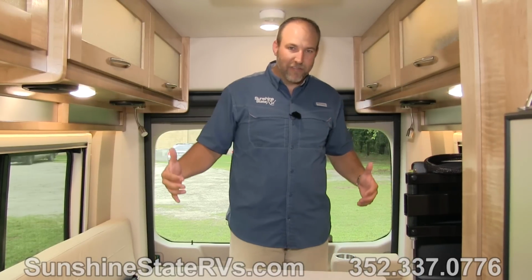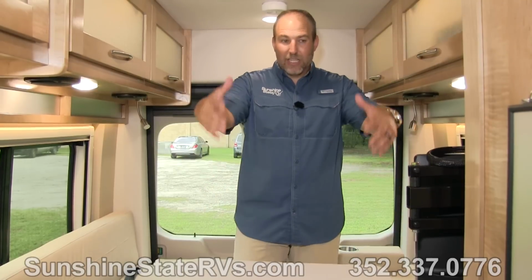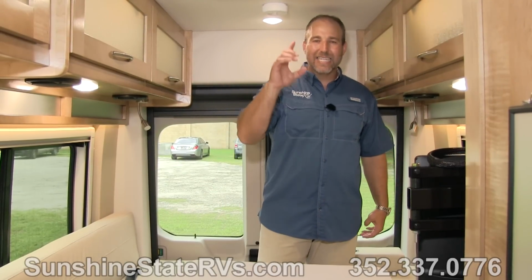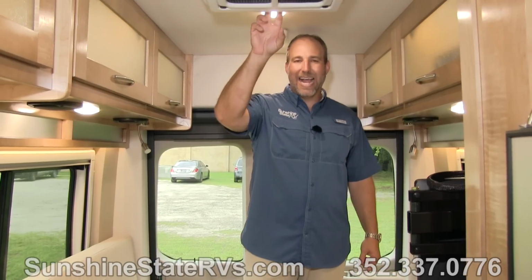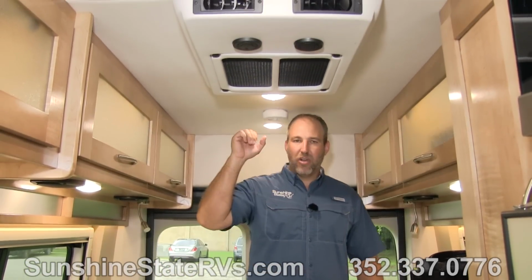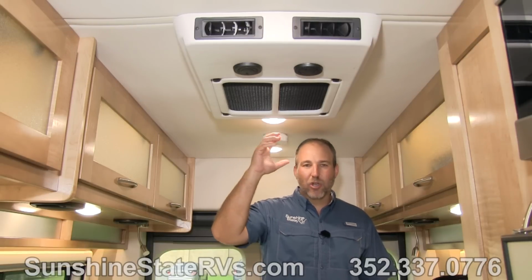But enough about us. As we're still walking through, you can see how it is wide open. Very nice. The entire video that I've been inside this RV, this 12 volt air conditioner has been running. Engine's not on. We're not plugged in. It's running on the lithium batteries, and it's quiet.